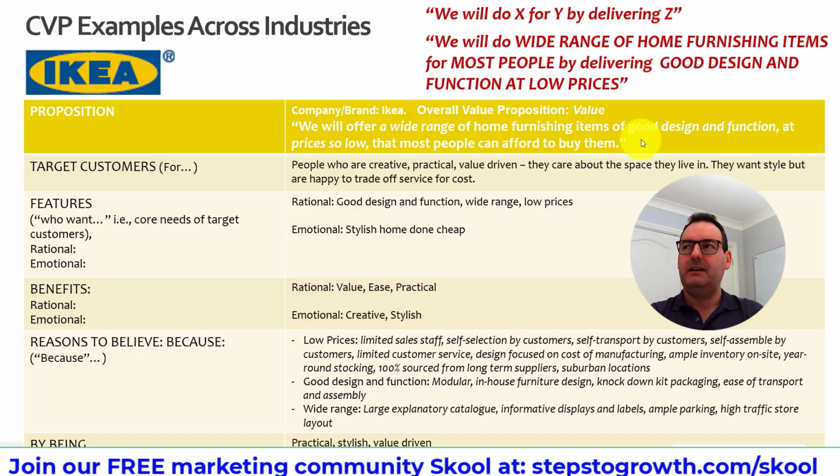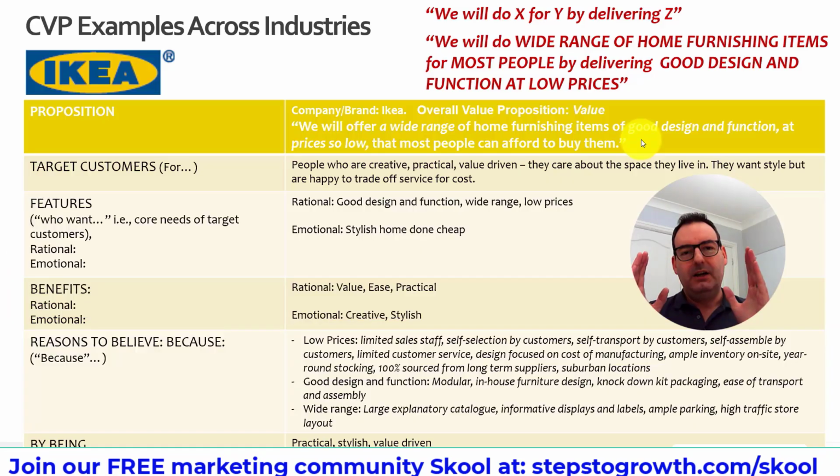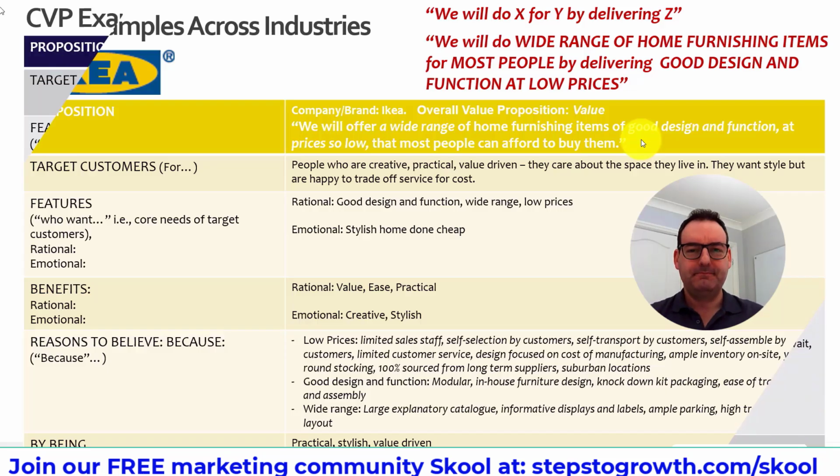it's easier when you're starting out to fix it on one value proposition, like, you know, protection or performance or value. But this is a great example of how you can stretch it, where they've actually managed to combine. The main proposition is still value. That's very clear. You get value for money with IKEA, but you also get stylish stuff, which is hugely impressive. So another good example. Let's move on to look at another one.